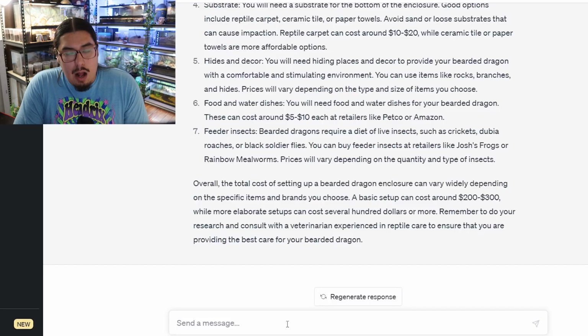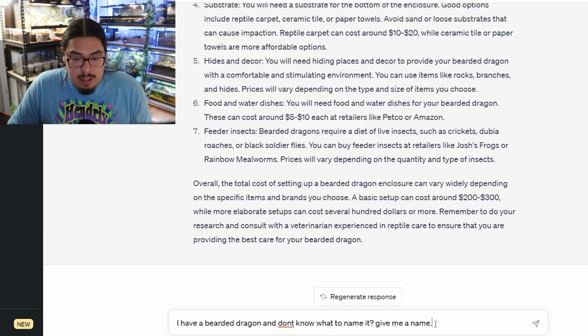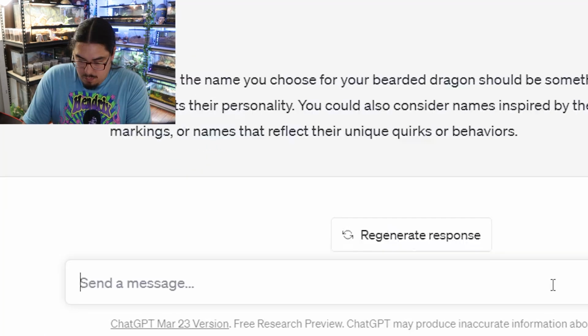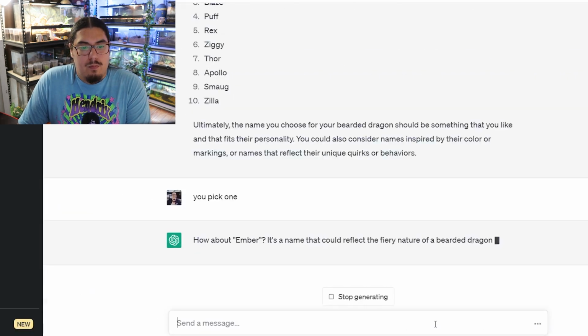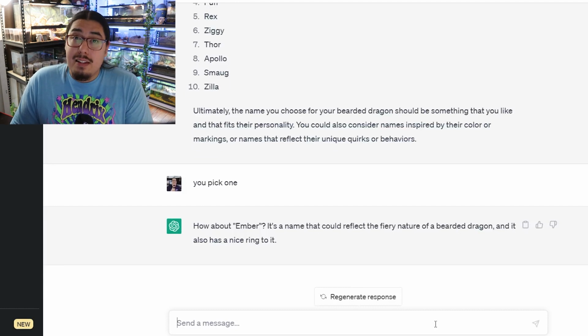One last thing I want to ask it. Give me a name. I'm gonna have it name a lizard for me. Oh my gosh. It gave me 10 of them. You pick one. Oh, very interesting. It picked one for us. Ember. I feel like that's insanely common, but Ember it is.